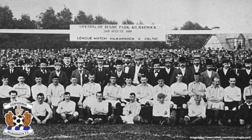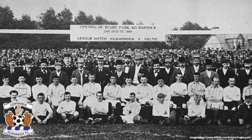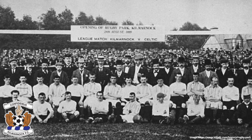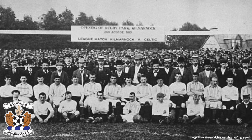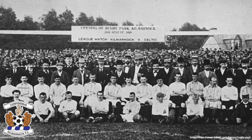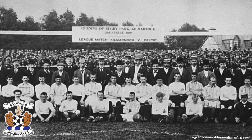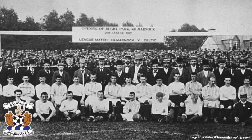The current location of Rugby Park was chosen by Ross Quigley, Kilmarnock's director at the time and their first ever director. The original ground before the move hosted both rugby and cricket, which is where the name Rugby Park came from, and the name was taken to the new stadium in the 1899 move.